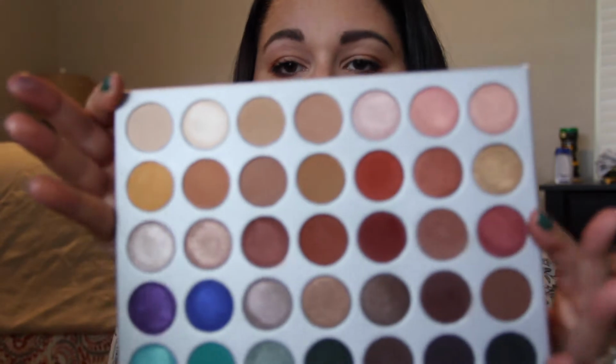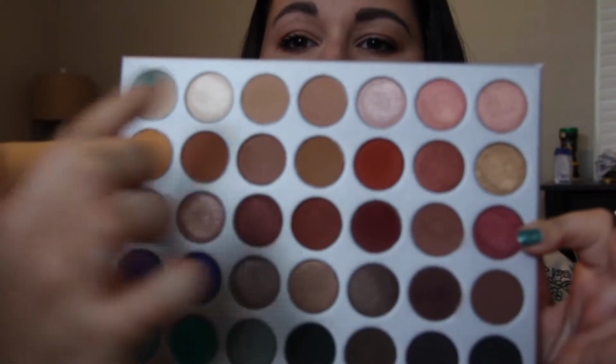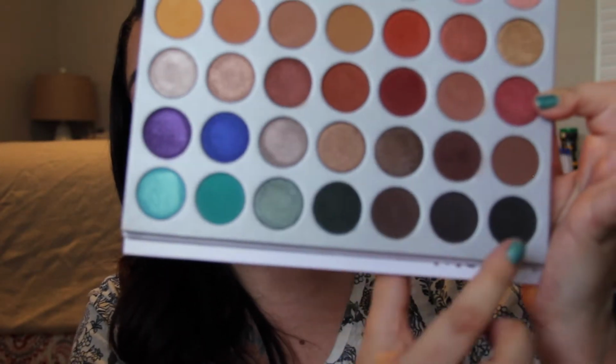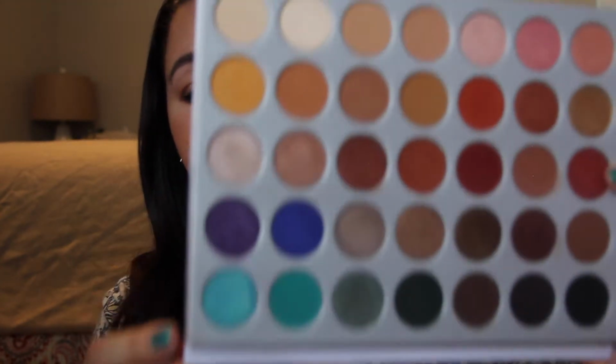And they have so many wearable shades, like all these reds and pinks and tans. And then if you want to do a smoky eye, you have this row down here. And then this colorful quad right here. It's a perfect palette. I absolutely love it.